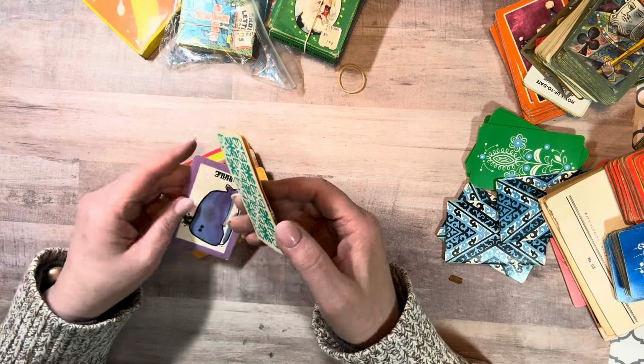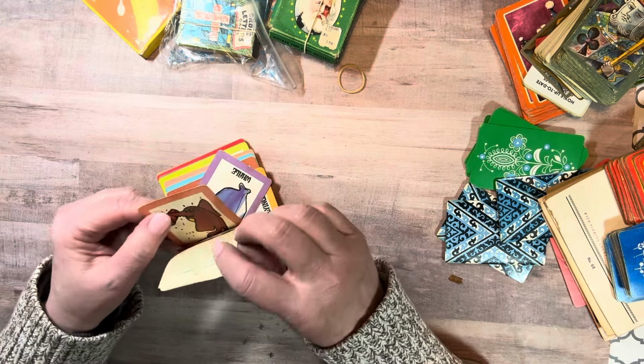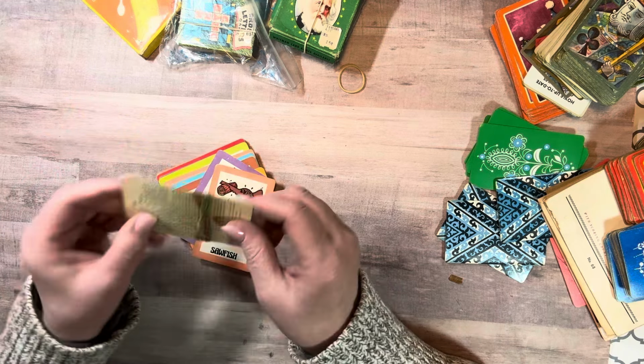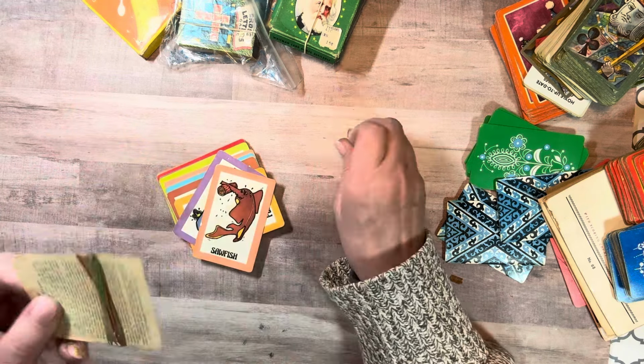I'm kind of afraid to open this up and see what is in there. Oh, it's just rubber bands. I'll just throw that away. They are destroyed.